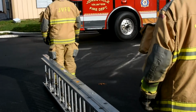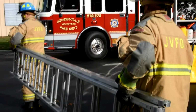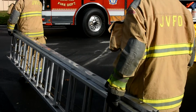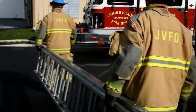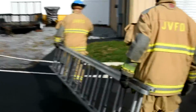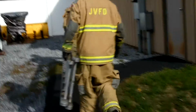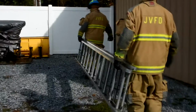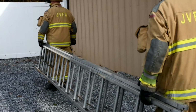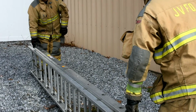Go ahead, guys. 1, 2, 3. And the key is you want to drop the ladder down. It's like a suitcase. Extend your arms. There you go. That's a suitcase carry. You guys can proceed forward. On Firefighter Higgins' command, they're going to lower the ladder. Okay, that's a suitcase carry.